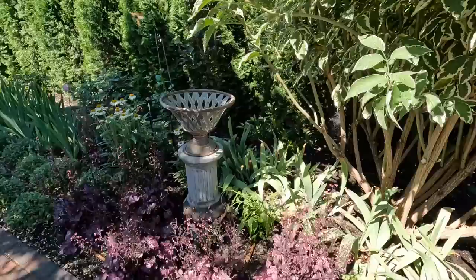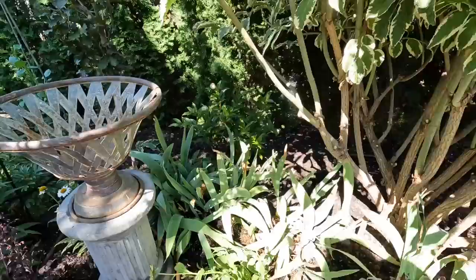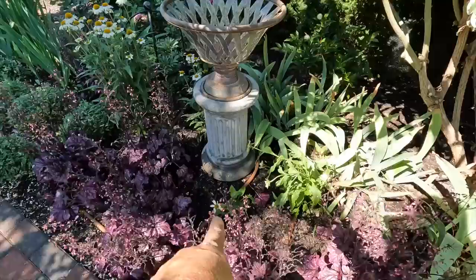But the button bush back in here just looks so sweet with its fluffy little blooms. So that will be up taller than the iris, and then the next layer is the iris and the echinacea. There are 4 echinacea. There's one, the little guy right there that I moved, and then there are 2 more.